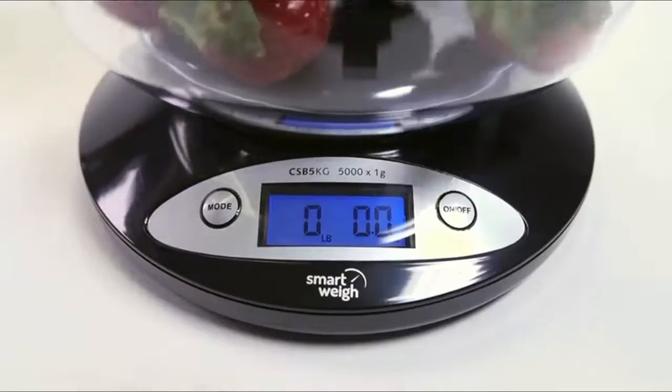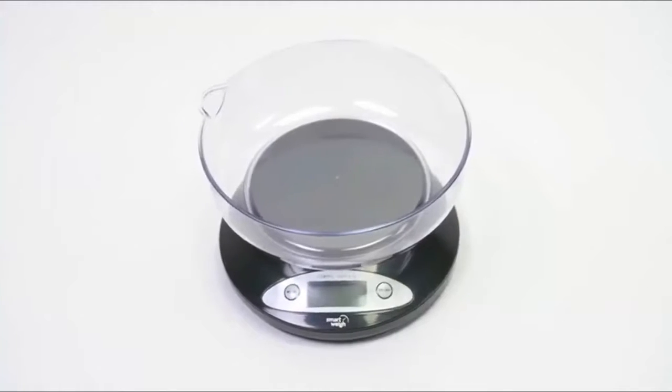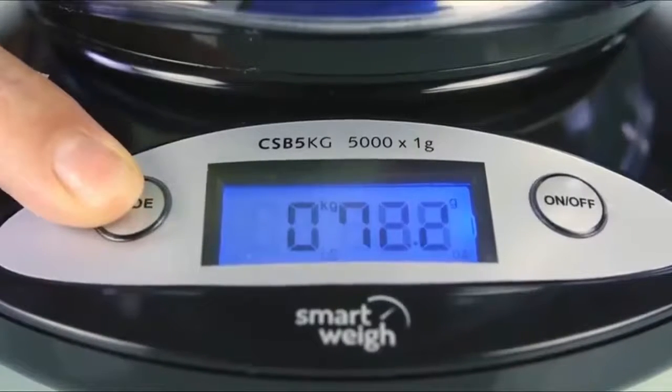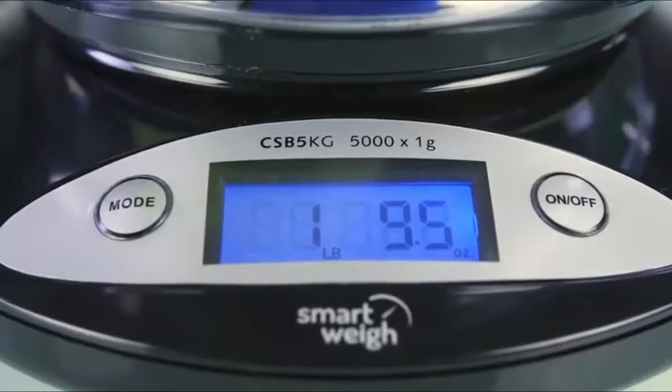The scale produces instant readings, computing weight quickly so you can just take a brief glance and keep moving right along with culinary creations. SmartWay's kitchen scale has a stark contrast backlit display with extra large digits for easy reading. It features a 60-second auto shutoff that displays weight in grams and ounces.